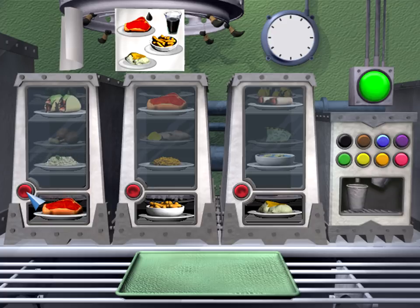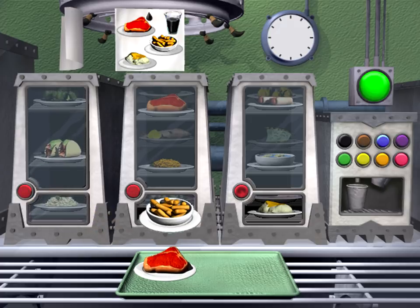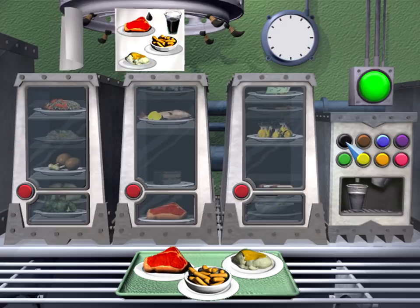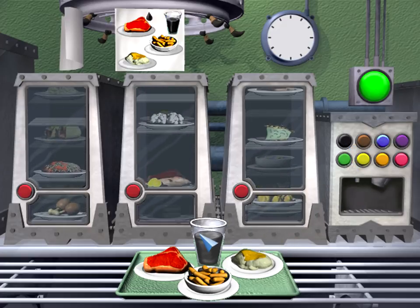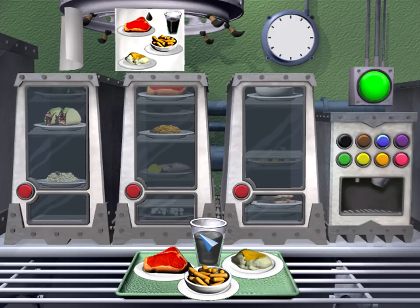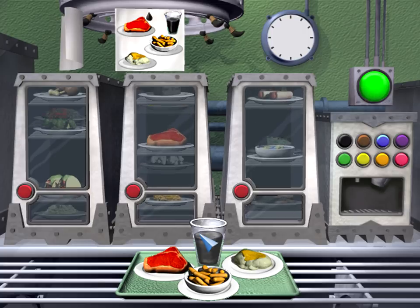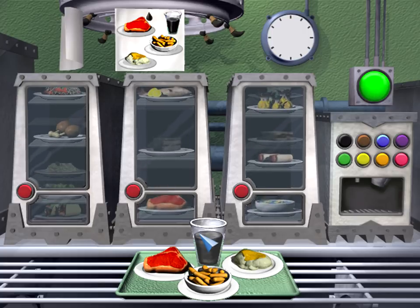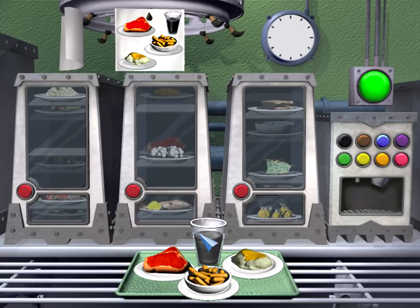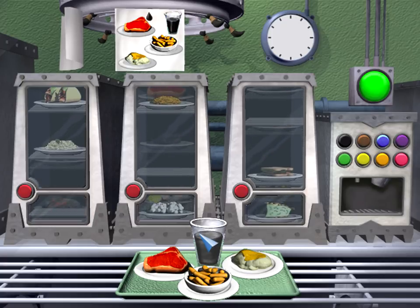Click on the food and bring it to your tray. Don't forget to choose the right drink for your lunch order. Okay. When you think you have the correct food order on the tray, push the big green button. And if you're right, the next tray will slide in. If you're wrong, well, you'll see. Keep an eye on the clock. Lunch is over before you know it.